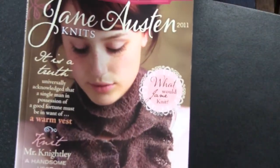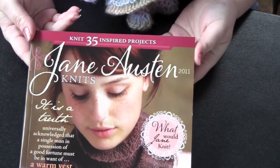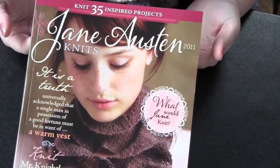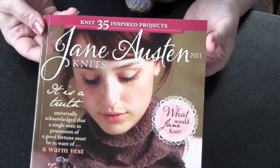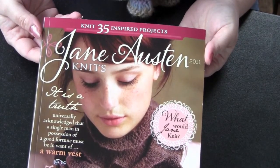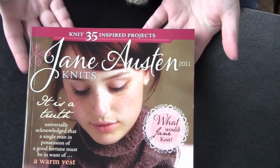And then we have Jane Austen Knits. I was really happy to see this. If you are a crocheter, you may know of the Ostentatious Crochet book that is out, and I was hoping that there was a book for Jane Austen Knits as well, but there is this magazine that has a lot of really nice projects in it.